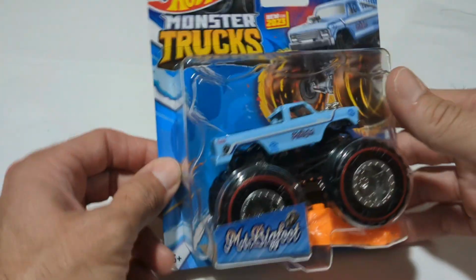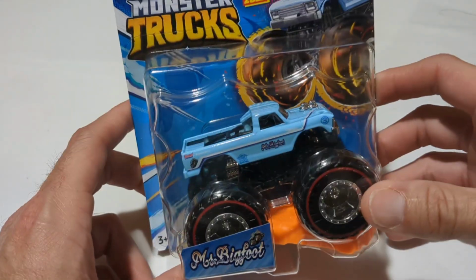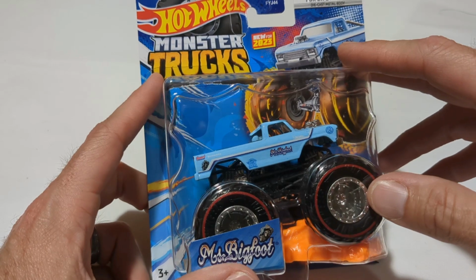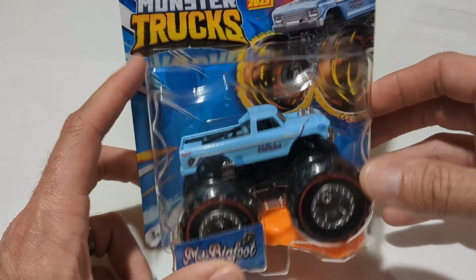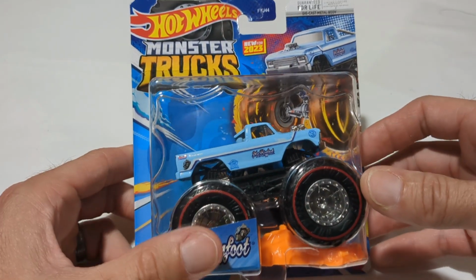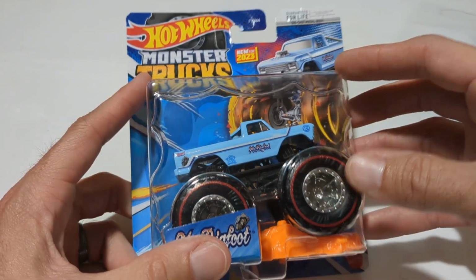And the last thing I got from there was also a pretty good deal on this Monster Truck Treasure Hunt Mrs. Bigfoot. I already had one of these, but to be honest with you, the price was right. I just couldn't really pass it up, especially since I already had the shipping going on there on Whatnot. So definitely happy to pick that up. I'll say I'm happy to recommend these sellers because I got good deals and because their shipping was really well done. Everything came nice and protected.